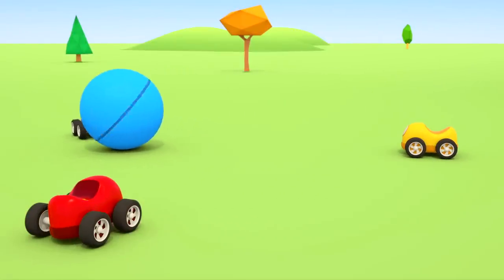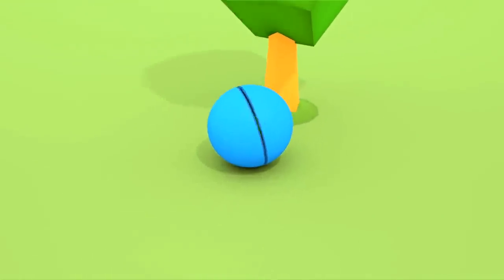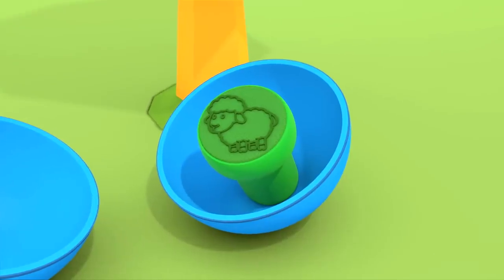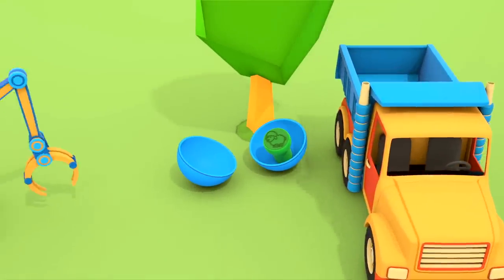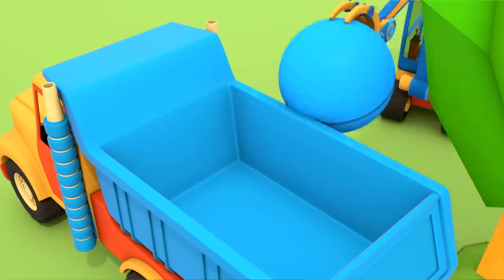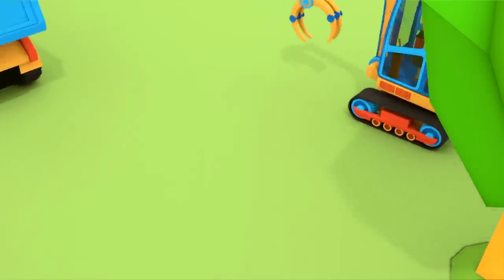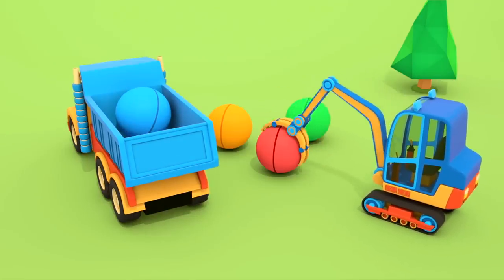The little cars are still playing with the balls. Oh, the blue ball is opened up. Inside, there's a sheep stamp. The excavator is closing the ball and is placing it in the dump truck. Those probably aren't balls, but containers with stamps inside.